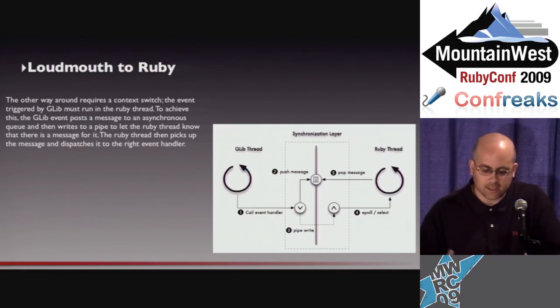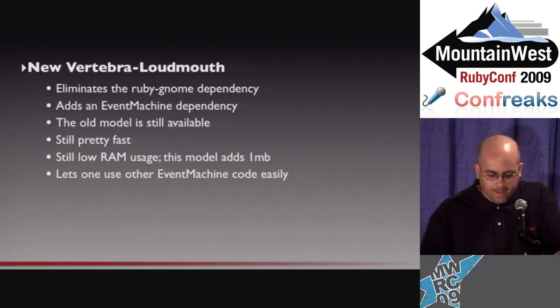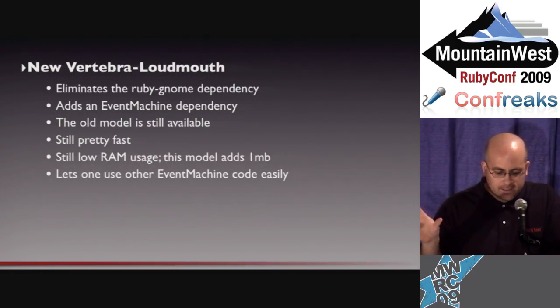It works fine with 1.8.6, and it should work fine with 1.9 as well. I haven't tried it there yet, but it should work fine. And this was really nice because it eliminated that Ruby GNOME dependency. It did add an EventMachine dependency, but that's a lot lighter weight dependency, and the old model is still available in those Ruby Loudmouth bindings.